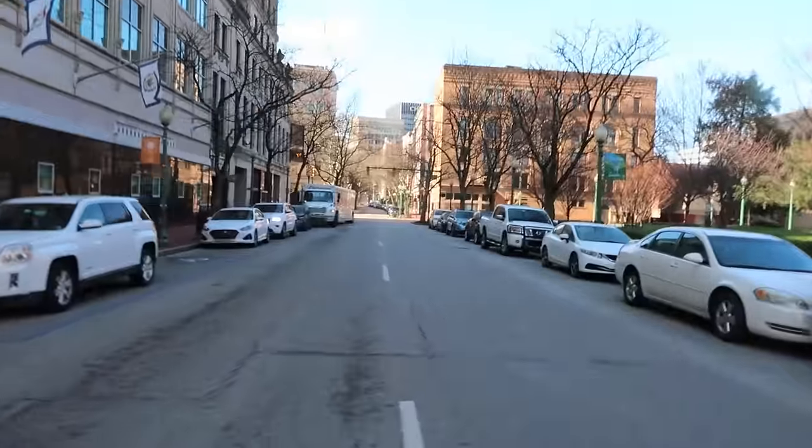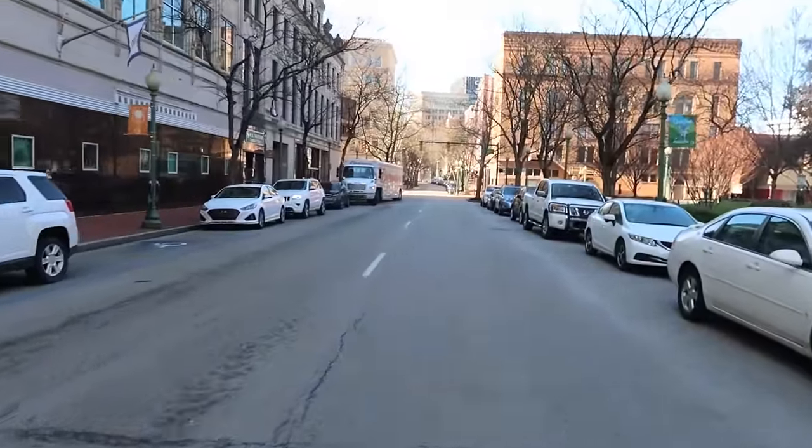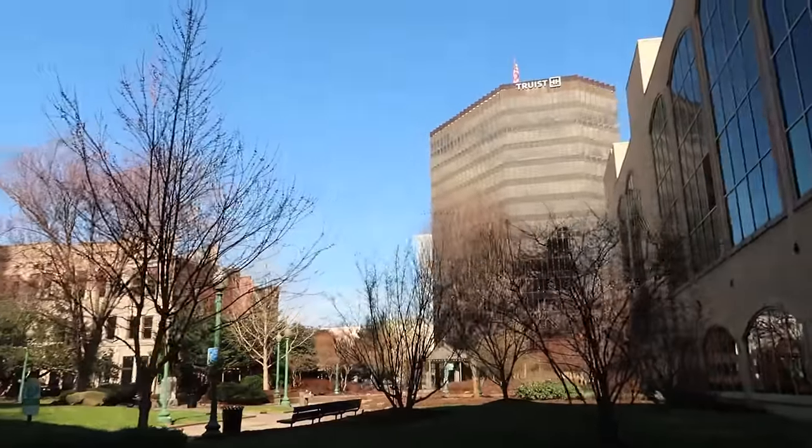I'm gonna go ahead and go across the street. It's not a big deal because there's virtually no traffic. More modern building there.